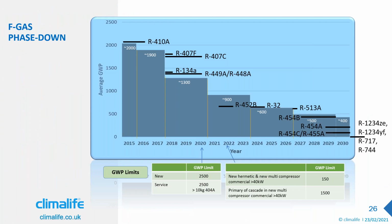But coming back to this F-gas phase down chart, it's very important to look at what refrigerants you're using. Obviously, going forward, you want to be looking further to the right than to the left. It becomes more of a problem for new equipment. There is already a wide amount of equipment out there, as we've already heard, that requires servicing from time to time when it has leaks. But when you're selecting new equipment now, should you be looking at refrigerant with a very high GWP when we're in a situation in 2021 where the theoretical average is 900 GWP?